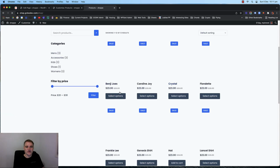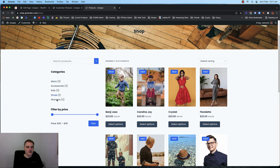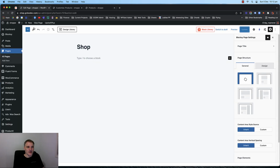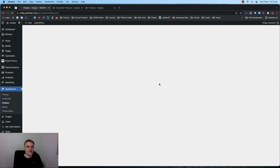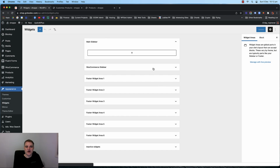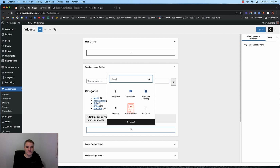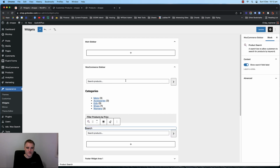So when you go now into the shop all, you can then see this. Now I've added these into the widgets area under appearance, widgets. So you'll notice that there is a WooCommerce sidebar here. I've added a WooCommerce search products here, and that's a block. So you can go search products, product search field here, which is the same.